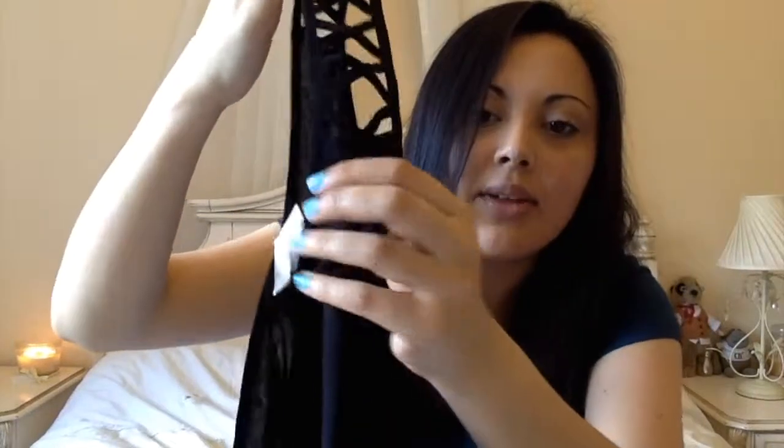I then also got this top in black because I really liked these top bits, how they're kind of crossed. The only problem I find with this top is it's a bit see-through, so I have to wear a strappy top underneath. I also got the same thing in a bit of an out there kind of pattern.